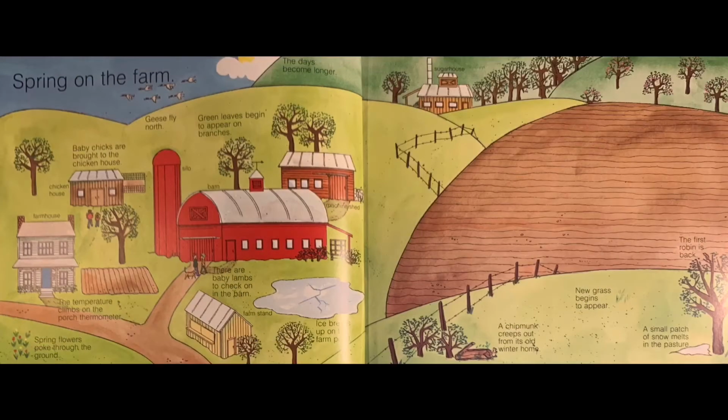Spring on the farm. The days become longer. Geese fly north. Green leaves begin to appear on branches. Baby chicks are brought to the chicken house. The temperatures climb on the porch thermometer. Spring flowers poke through the ground. There are baby lambs to check on in the barn.